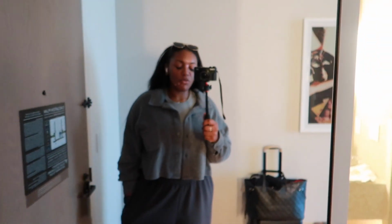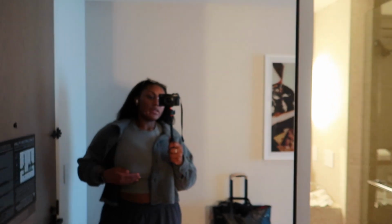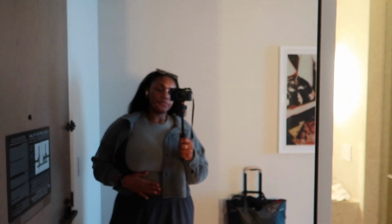Another look. I know I gave you guys a look at the airport outfit earlier, but I just wanted something very comfortable, very cool. This is a crop jacket from Target. This is a fancy homebody shirt, and then these are Target baggy wide leg pants.